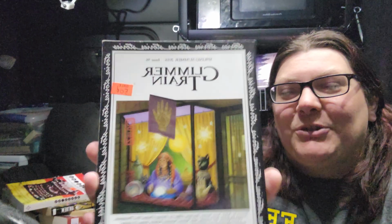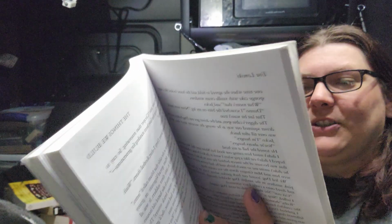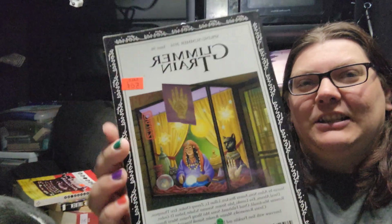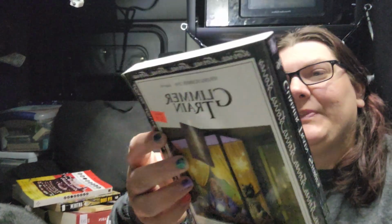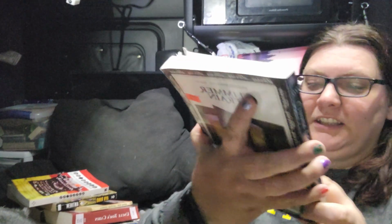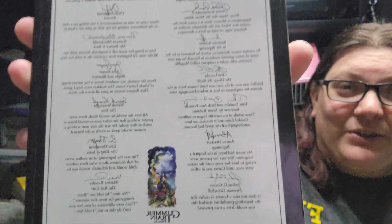But it's called Glimmer Train. And it says Spring Summer 2016 issue 96. So I'm thinking this is like a short stories collection or something like that. So all on the side here in black it says stories. And on the back it doesn't have anything. Like, it's got authors' names, I assume, and blurbs of their stories.